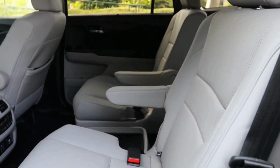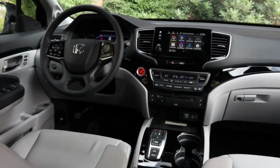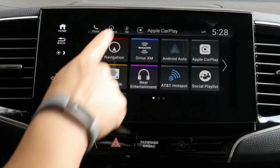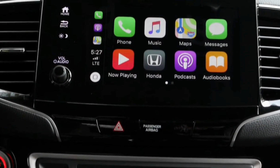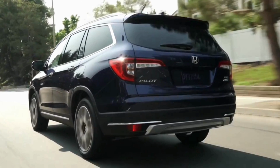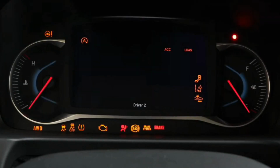The base LX 5.0-inch display screen offers the basics, whereas EX and above trims step up to an 8.0-inch touchscreen with Sirius XM satellite radio, Apple CarPlay, Android Auto, voice command, and other app functions. Honda Pilot earned a 5-star crash test rating for 2020.